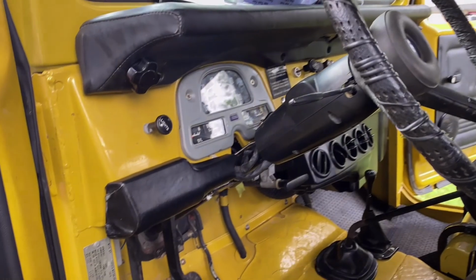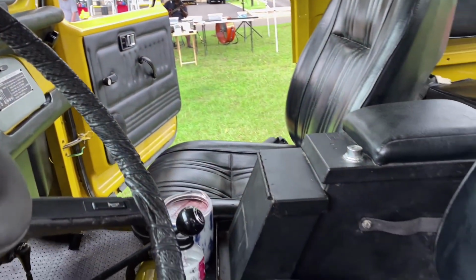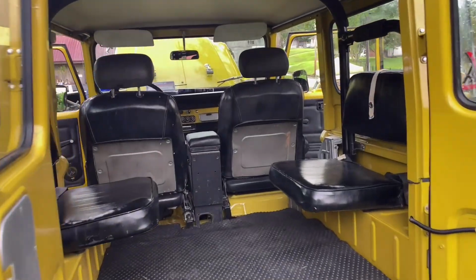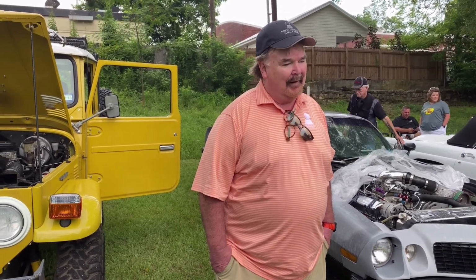You got a good looking vehicle. Is there anything special you can tell us about it, or is it all stock? It's all pretty much stock, which is the way that I wanted it. Years ago, I was at a dove hunt, and I saw an older gentleman pull up in a mustard yellow FJ40. And I fell in love with it and the design at that time.